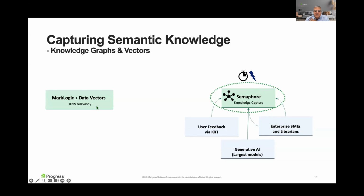On the vector side, typically you have to use the smallest of the GenAI models. This might be 100 million parameters. Here we're talking trillions of parameters, right? Or tens of trillions of parameters.